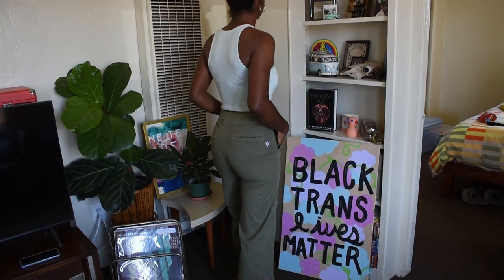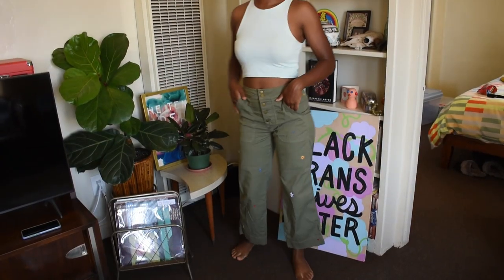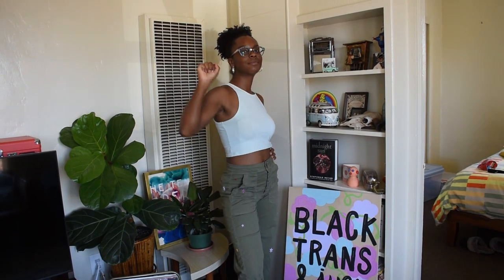One of the things I love about this outfit is I actually wore this exact same outfit when my boyfriend and I went to march for the BLM movement in conjunction with the LGBT movement, the Black Lives Matter movement. So it's really special to me and near and dear to my heart now. So yeah, love it.